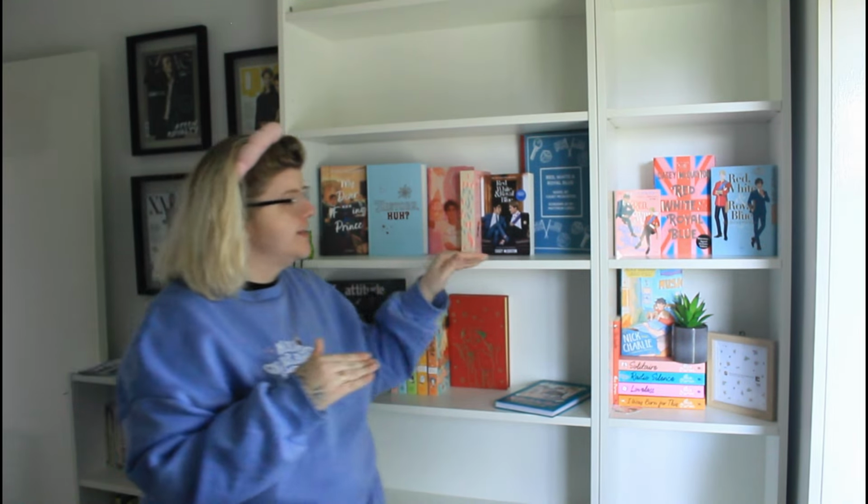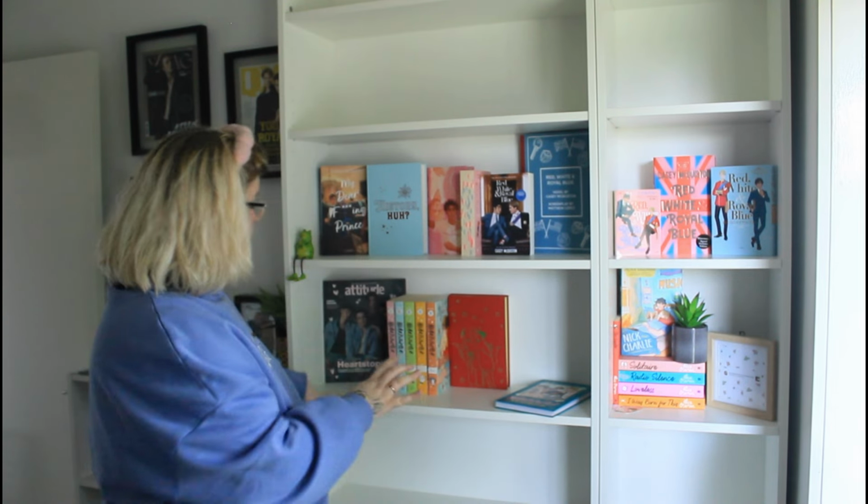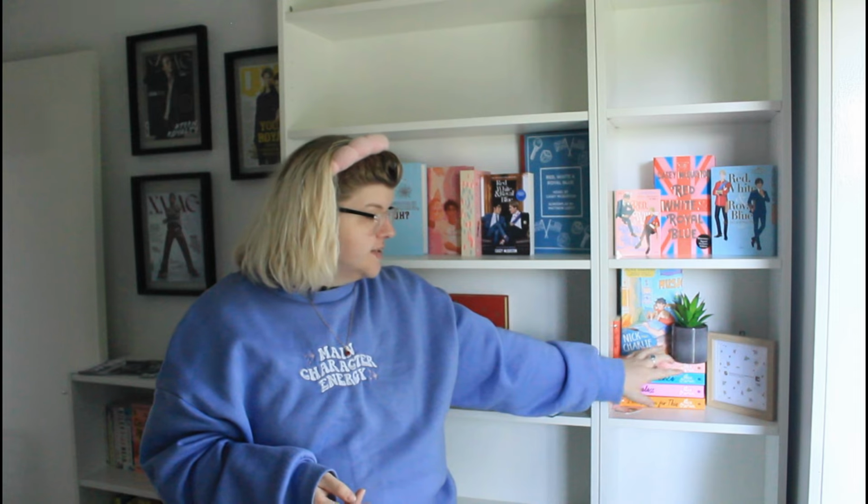I want to show every single cover, but I also know that it's just going to look stupid. So why do I even bother? Anyway, so we have Heartstopper here, which now I can put the magazine up because I did cut it out of the video, but I was struggling so much to put it up there. In this corner, can you see? Yeah, I have Alice's books that aren't Heartstopper. I don't know what I'm doing.